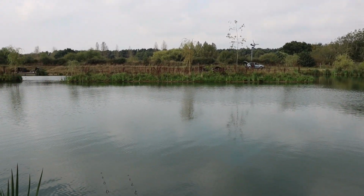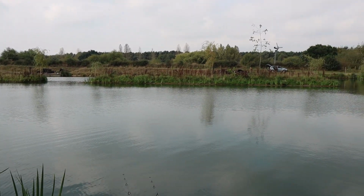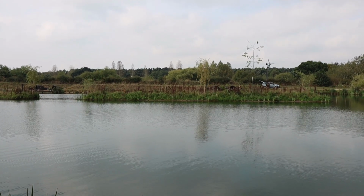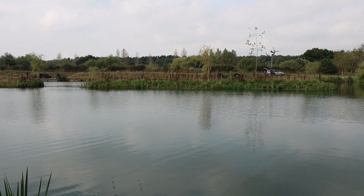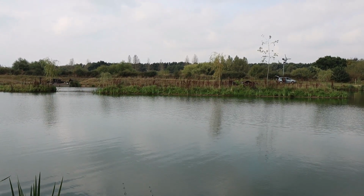So yeah, left hand rod towards the corner, and my right hand rod is just by that little single small tree straight ahead, about the same again, about half a rod length off the bank. So yeah, we'll try and get a quick bite. One can only try.